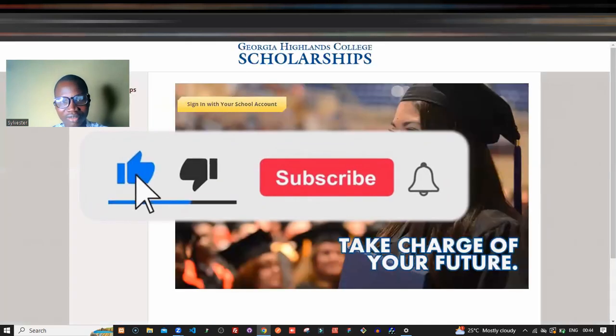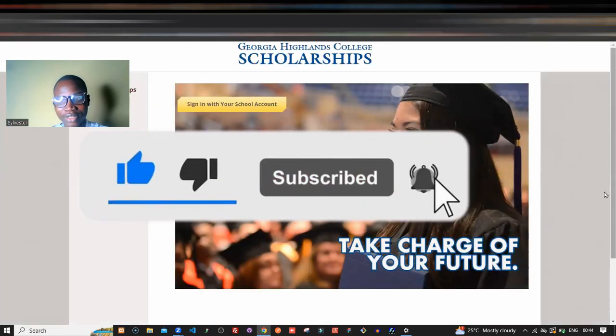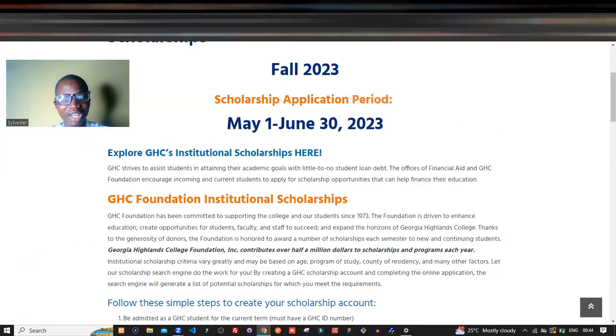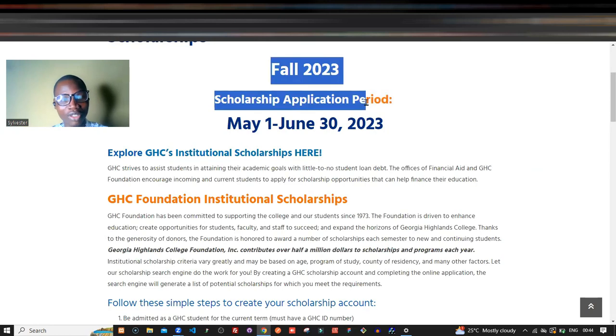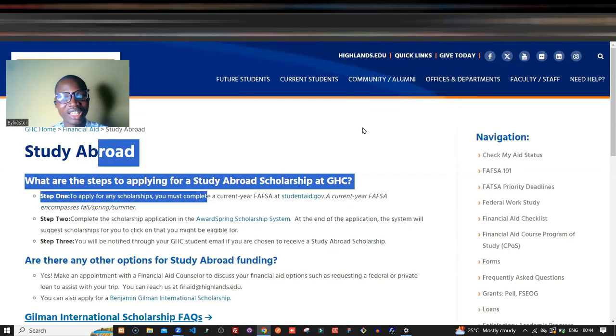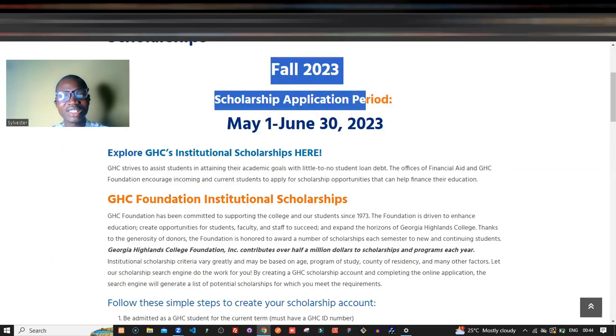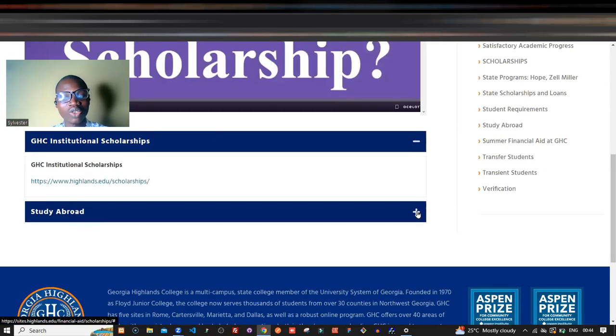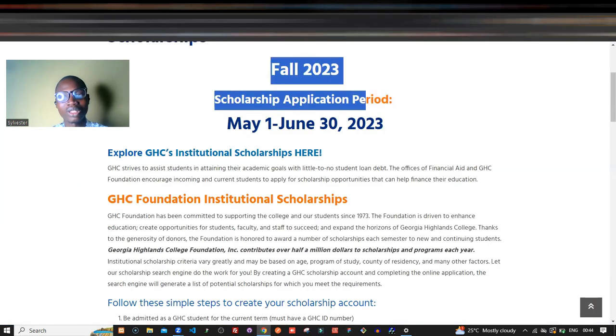So you just have to follow all these steps. I believe they are going to send you an email. For 2023 the scholarship is no longer available, so you cannot apply for that already. I want to be sure that you are applying for 2024, right? So that's what is available right here. And if you look at this, it's actually two. They have the institutional scholarship, which is this. Then they also have the study abroad scholarship. So you have to check the difference between this and this.